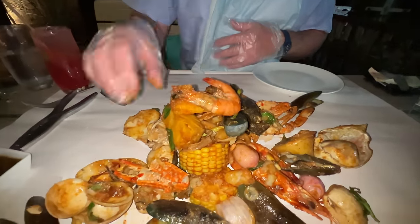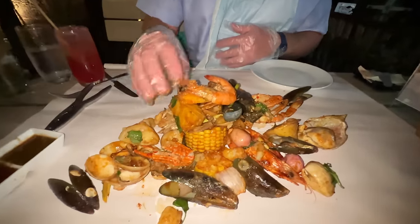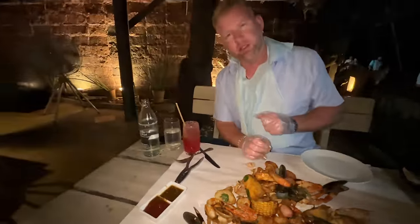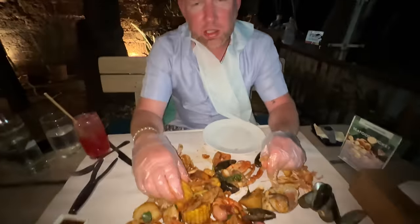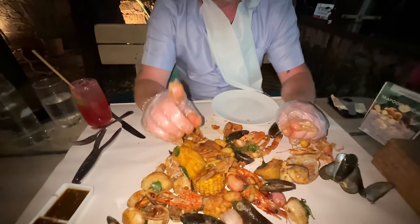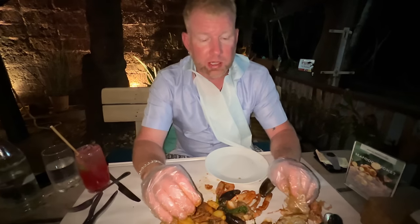So looks like we've got a potato right here. Other than that, that's basically everything. And I've got my Singapore sling. Nice drink. So I just ate a mussel and it had a little bit of sand inside the meat. That was one out of four. Three of them didn't have any sand inside the meat. One of them did. I was like, is that a pearl or a piece of sand? It was probably not a pearl.